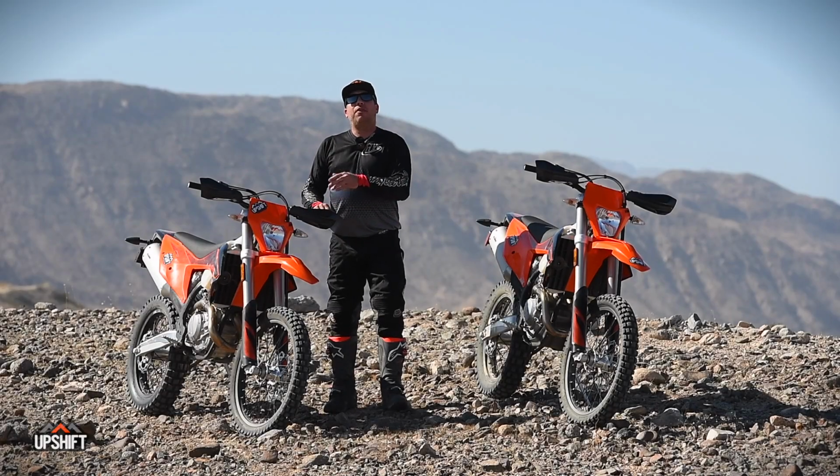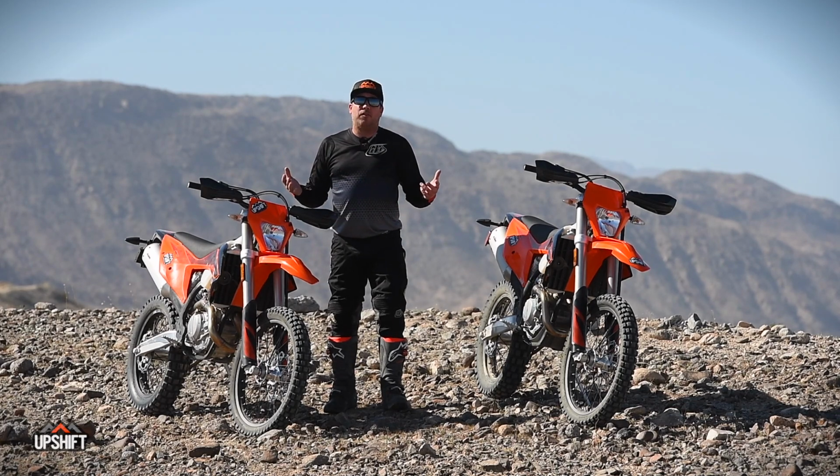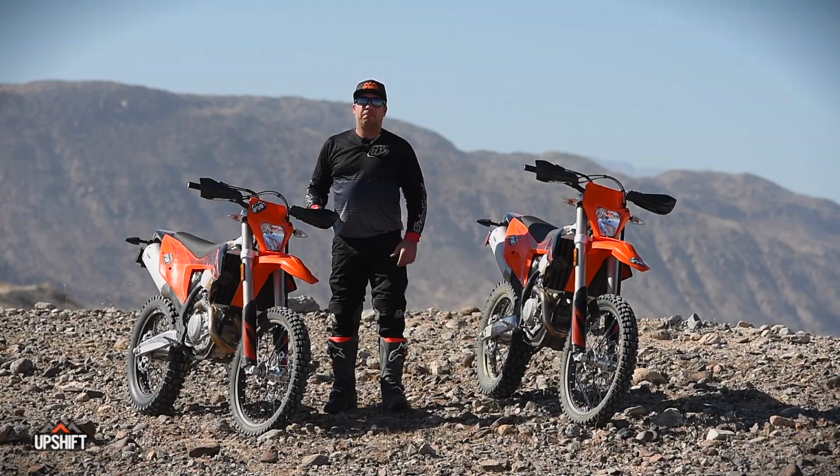KTM also added a lithium ion battery, which is not only lighter, but it helps performance. The old batteries were heavy, they were bulky, they were often dead. Lighter and more reliable. And when you're out in the trails, that's what you want, reliability.